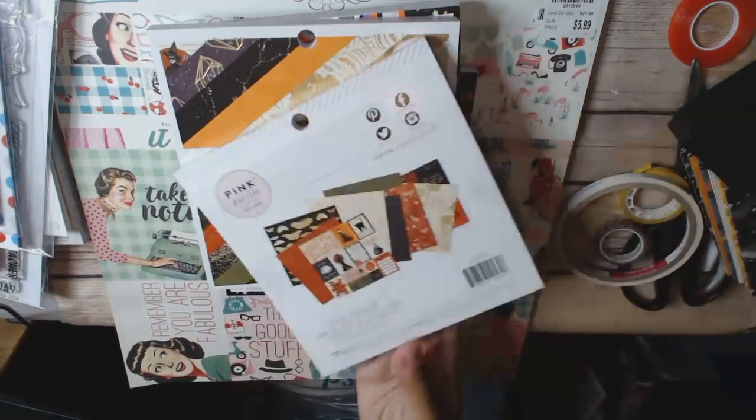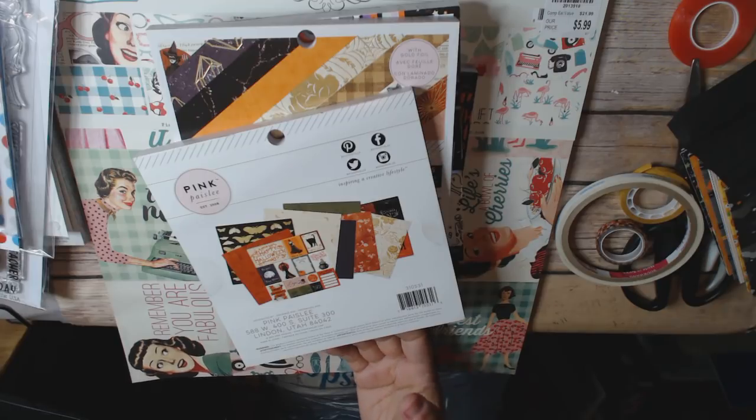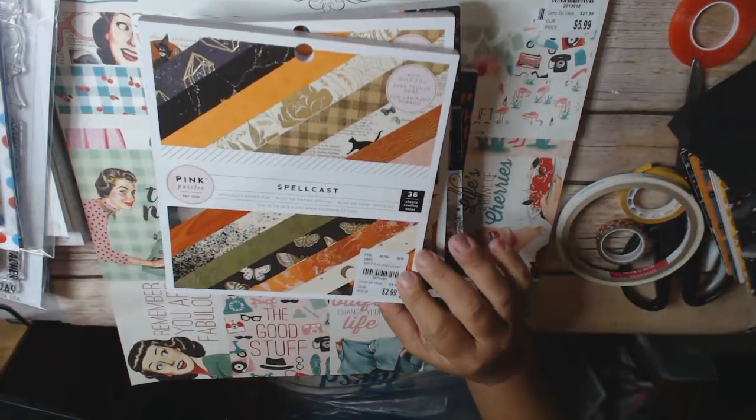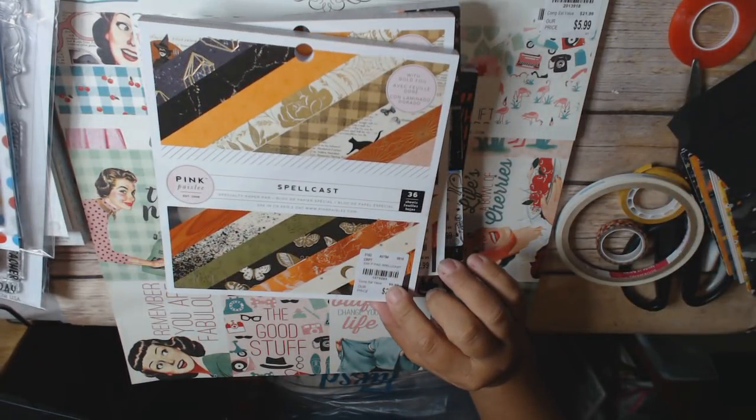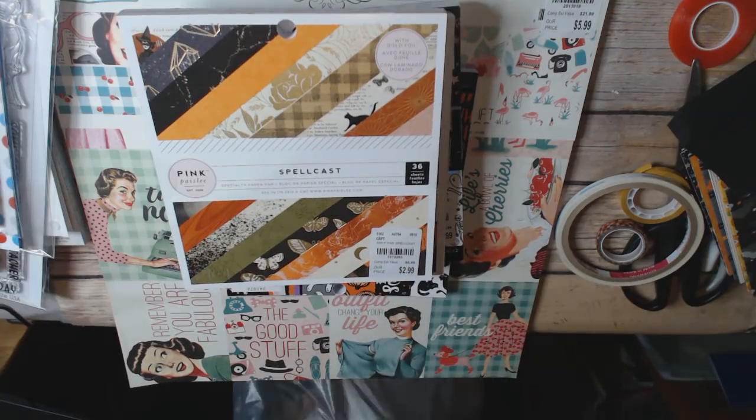It goes with all the other Spellcast stuff that's been hauled that I'm actually going to be giving away. And that number is 1975295. It's $2.99, normally $6.99.